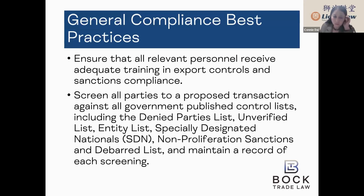But really, I always say it should be tailored to the risk, right? If you have a very low risk, you shouldn't be putting in place a 50-page manual. You shouldn't have 40 people going to export controls compliance training. It really should be tailored to your specific risk.